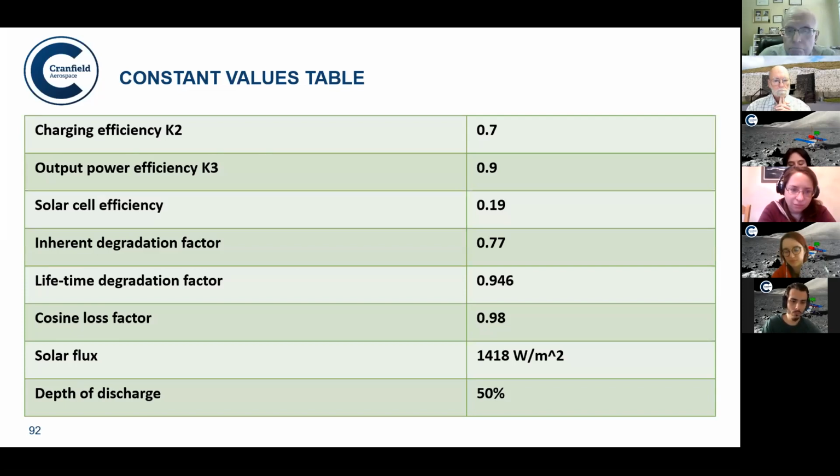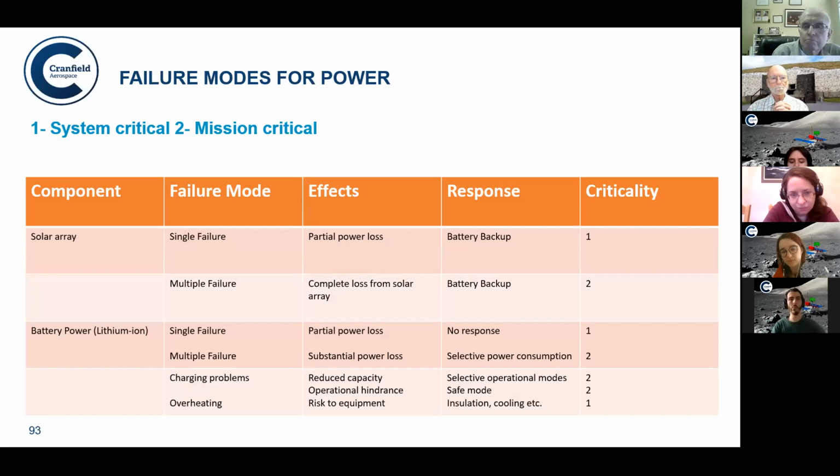These are the constants that I've assumed for all of the operations. These are obtained from a book called SMAD, which is for our Space Systems Engineering course. I've used these values from there to make necessary assumptions for the constants, and then use them in my formulas for calculating the power budget. And on the next slide, we have the failure modes for power.